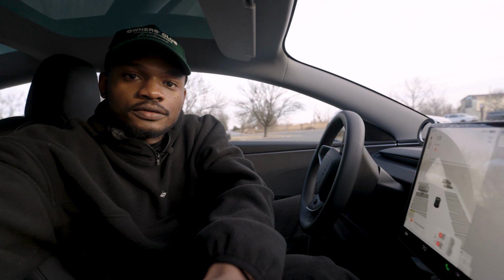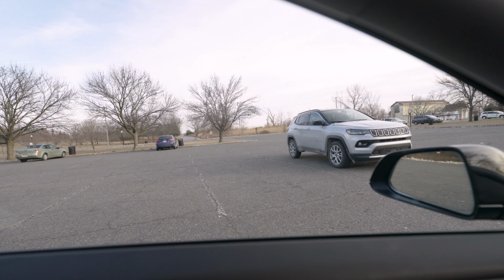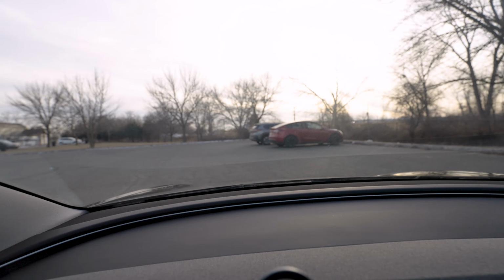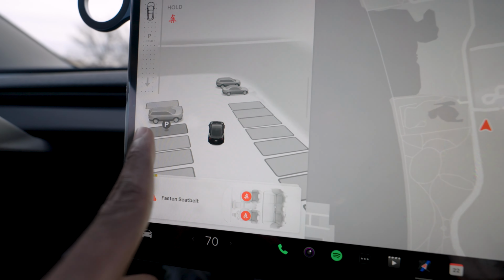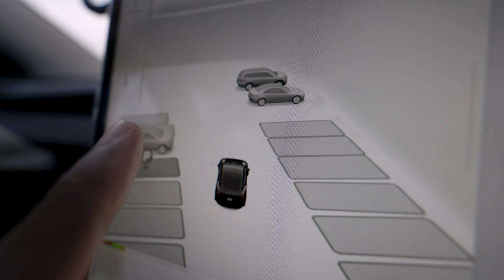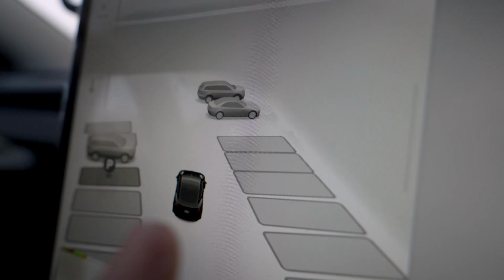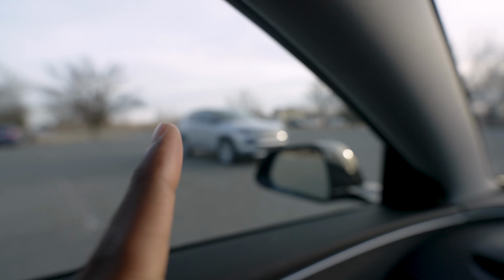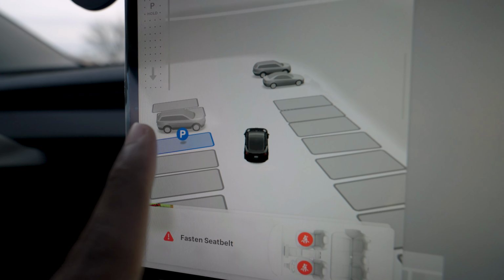park itself. So let me show you. So right now I am in the parking lot in between all of these cars, and then you have stuff like this that pops up and you get to easily pick where you want to park. So for example, you have this car over here. You get to easily pick where you want to park, and you just need to click on each one of them. You see, you have the car right there. So if I wanted to park beside that car, all I need to do is click on this right here.